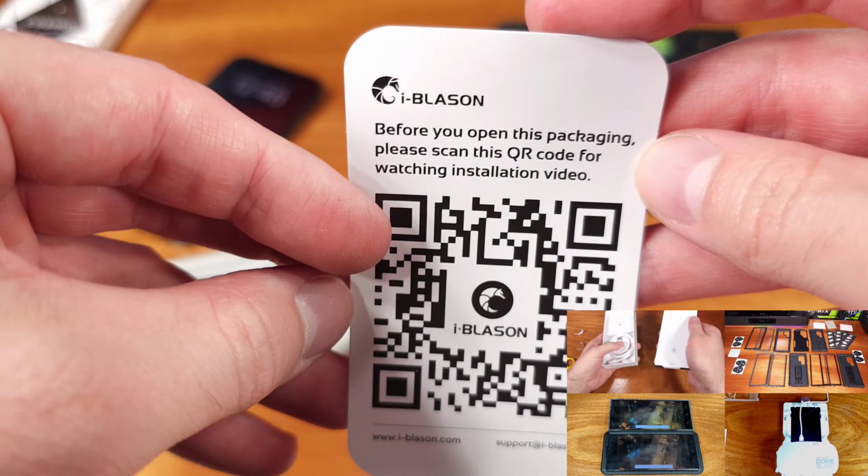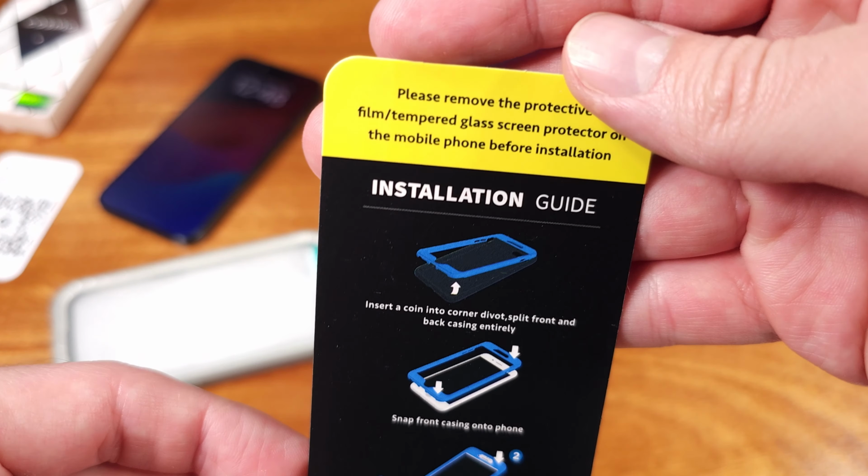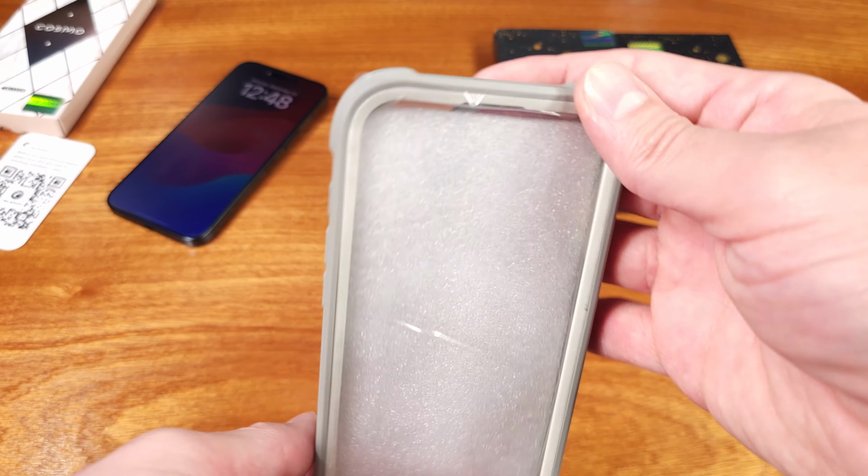Let's get into it. Today we're taking a look at the Aries Mag case for the iPhone 15 Pro. iBlazin had sent this case over for review, and I thought it was a pretty solid choice, so I was glad to take a look at it.